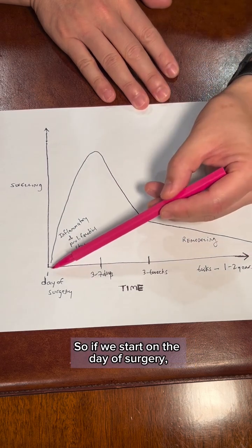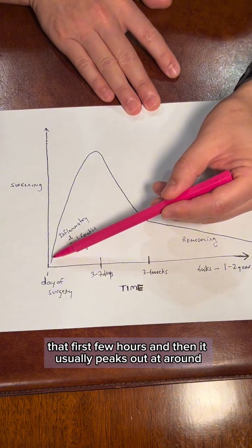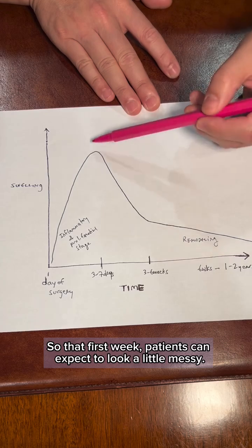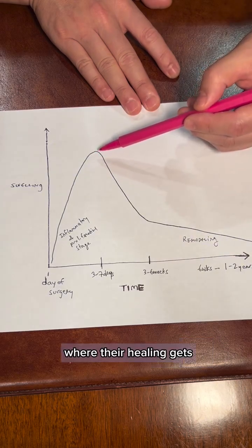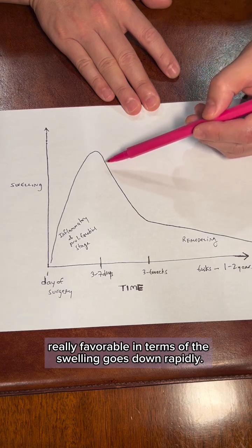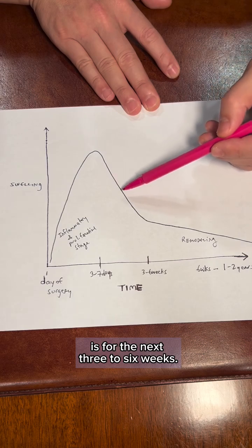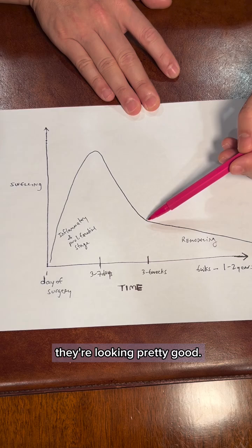So if we start on the day of surgery, there's going to be some early bruising and swelling that first few hours, and then it usually peaks out around 3 to 7 days after surgery. So that first week, patients can expect to look a little messy. Then we transition into this period where the healing gets really favorable in terms of the swelling goes down rapidly. And this rapid phase of healing is for the next 3 to 6 weeks.